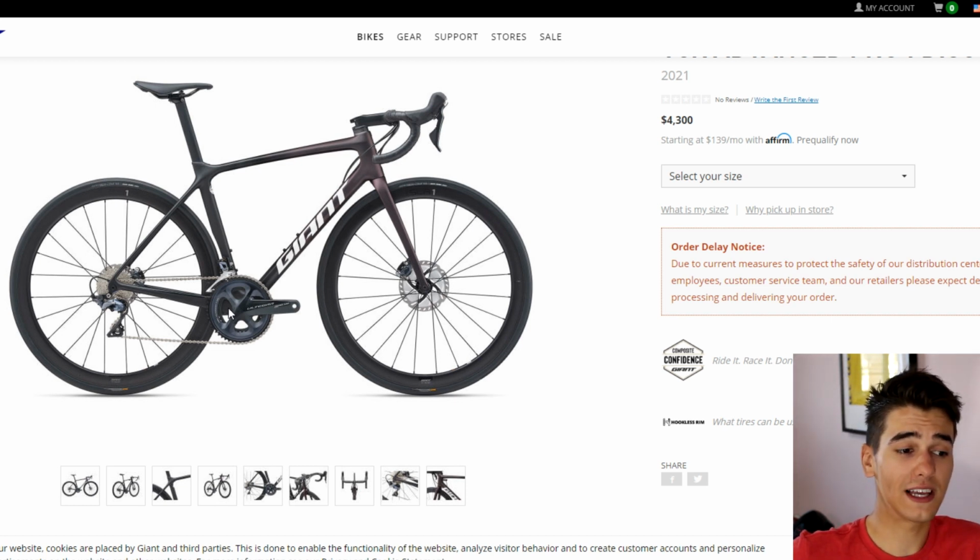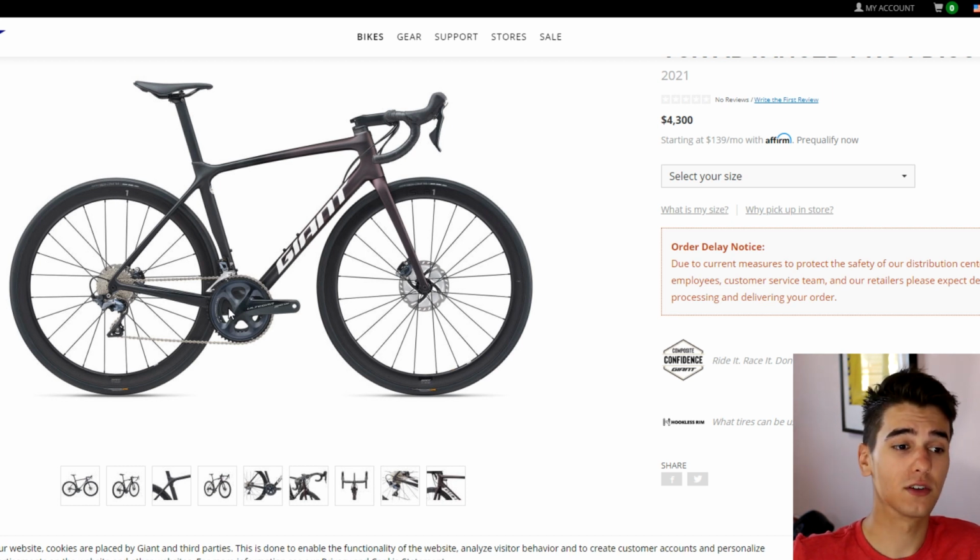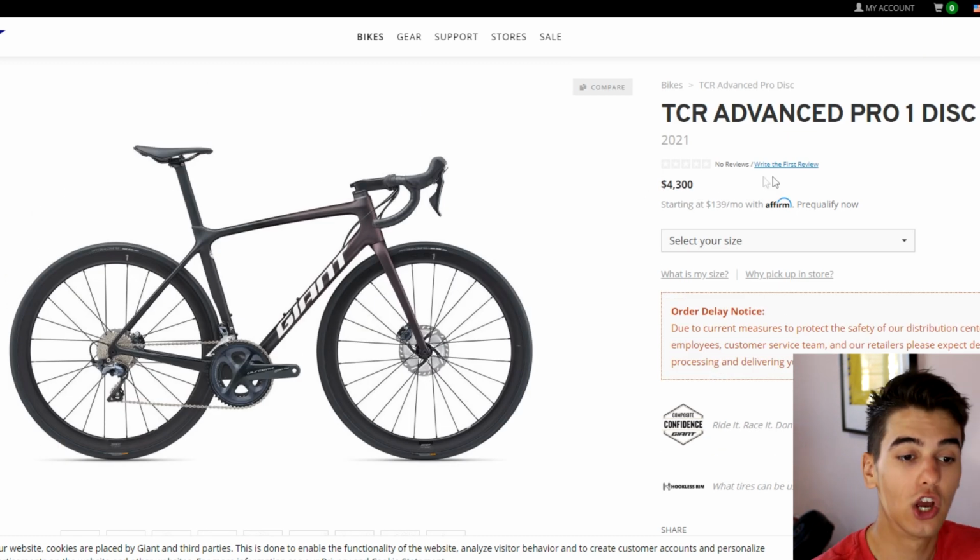But really quickly, it comes stock with a dual-sided power meter, and it comes stock with a carbon fiber wheel system. Like, that is crazy, guys, in terms of value. And this is $4,300 USD.